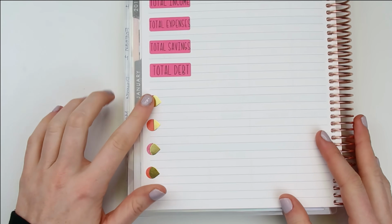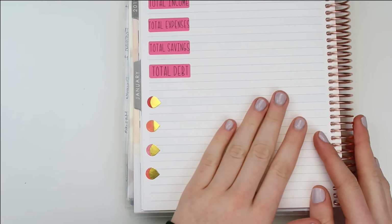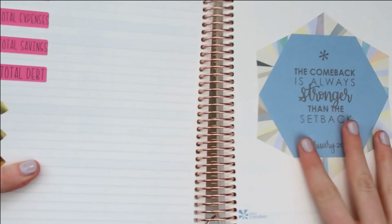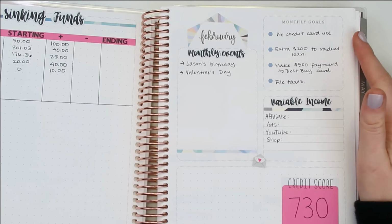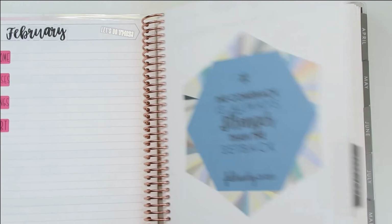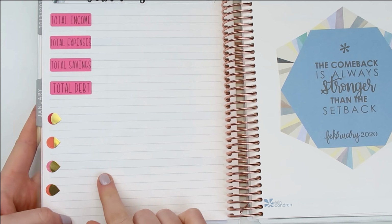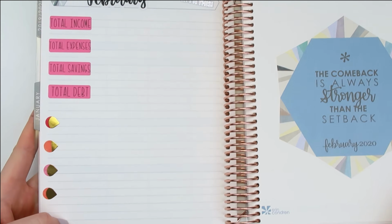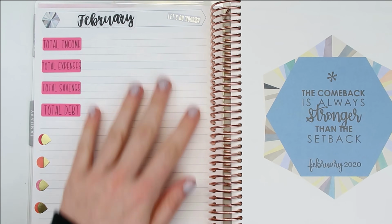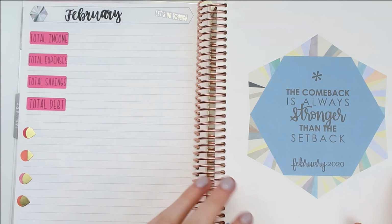Then down here at the bottom, I just have these little stickers. I'm going to use this area to do an update on how I did with my goals. I put my goals up here for what I want to get done for the month. When the month is over, I'll use this section to put little updates on whether I hit those goals and how I did. So I'm using it as a nice little check-in page to have everything easy to see at a glance later in the year.